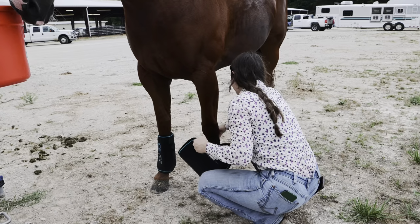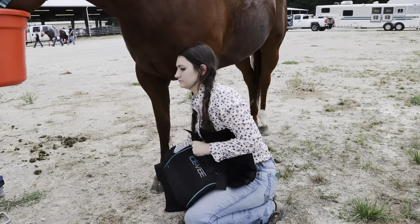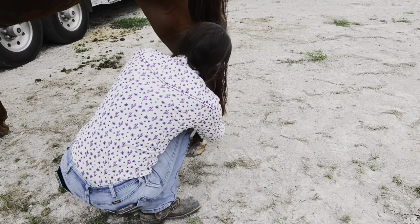Once the front legs were done, I took him back to the trailer to do the back legs. And he got to stand there and Ice Vibe on those.